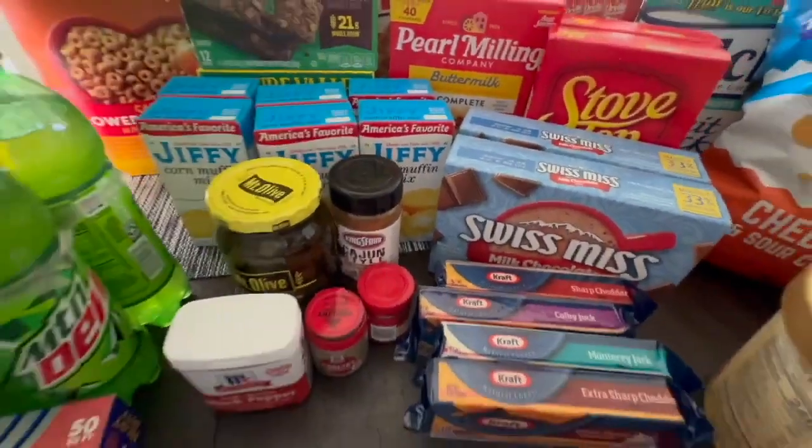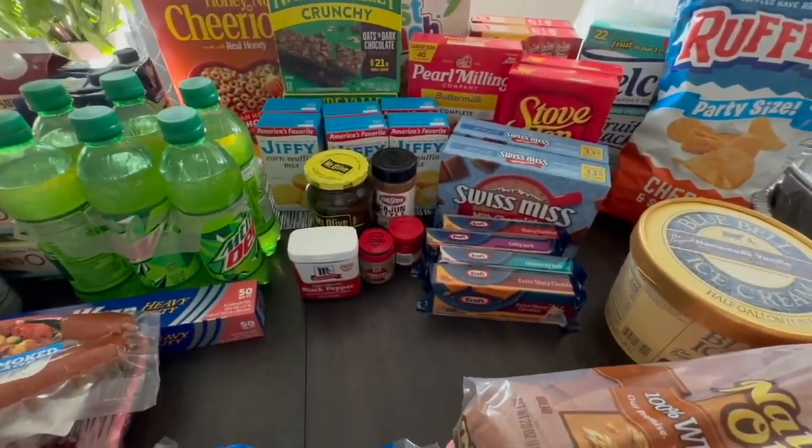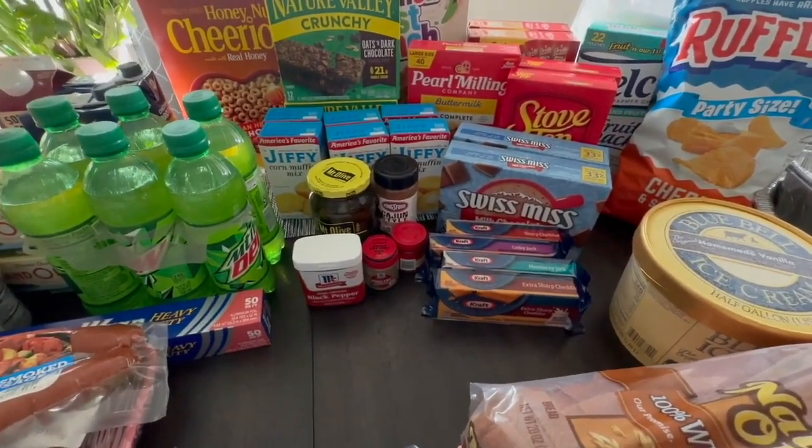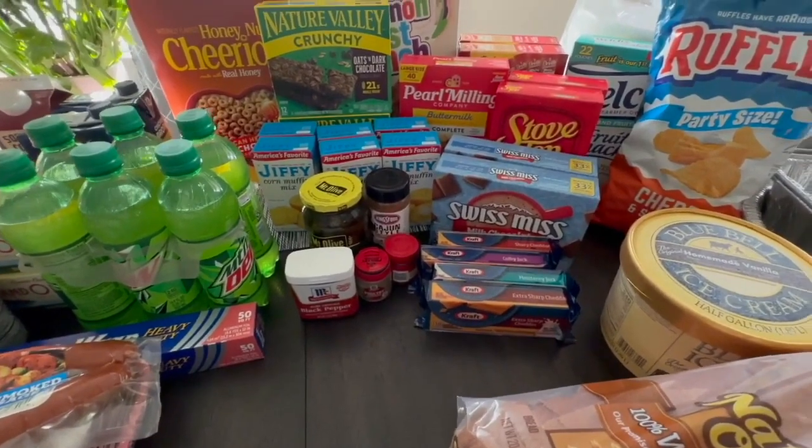So onto the Jiffy cornbread for my cornbread dressing. I'm thinking about throwing some chicken into one pan of my dressing.